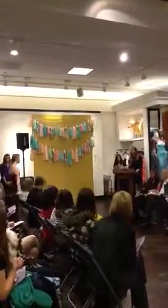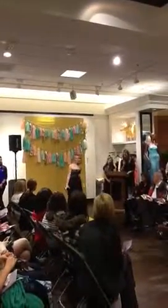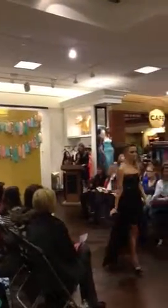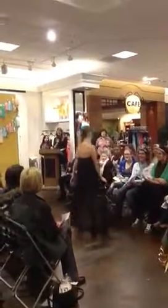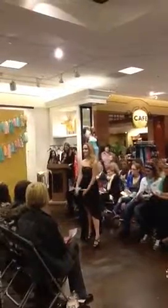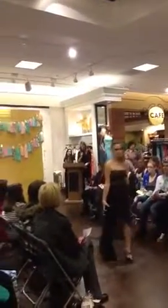Our next model is Gabby. Gabby is wearing a lace high-low dress by Jessica McClintock for $175. With this perfect flattering dress, she also gets to show off her flounce black patent shoes that are $89.95. To add to her look, she will be holding a black Sandra Roberts clutch for $88. Thank you, Gabby.